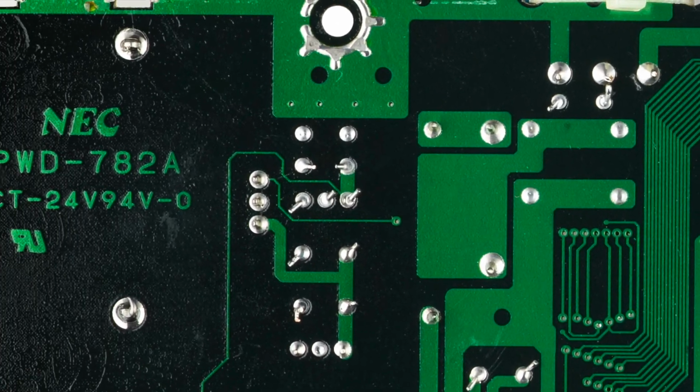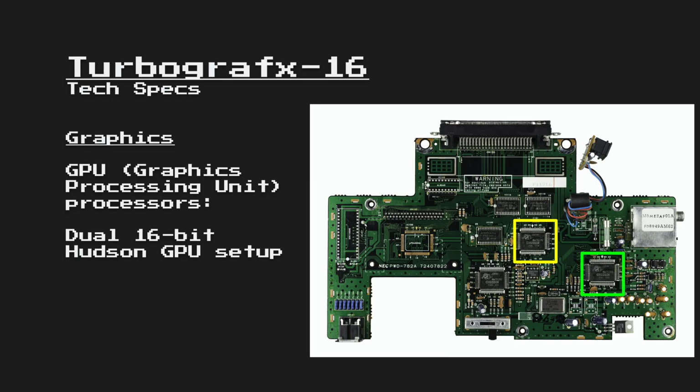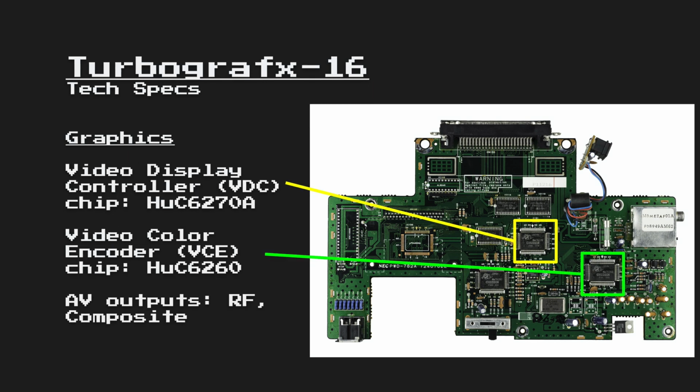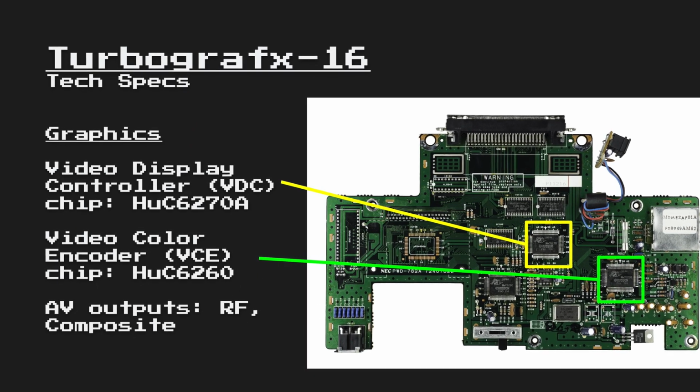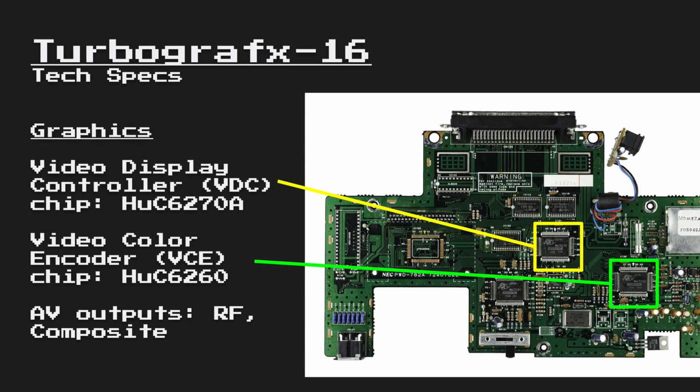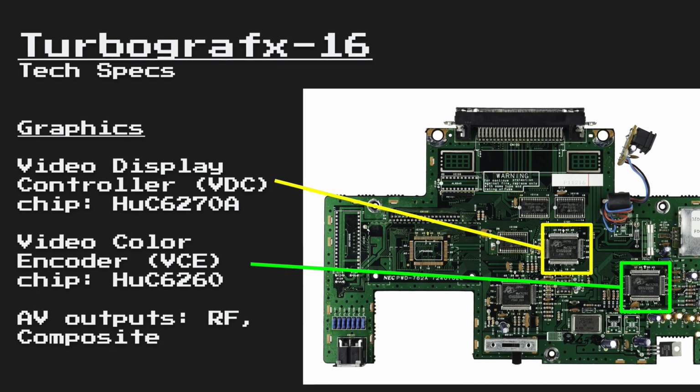So here's where the 16-bit actually comes in. The console actually uses a dual 16-bit Hudson GPU setup. These are the video display controller and the video color encoder chip. Both of these drive the display through the RF or composite outputs.